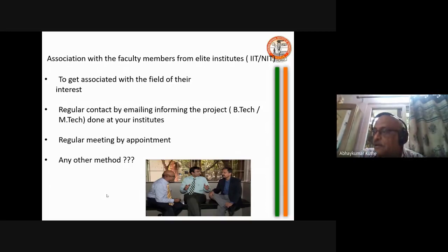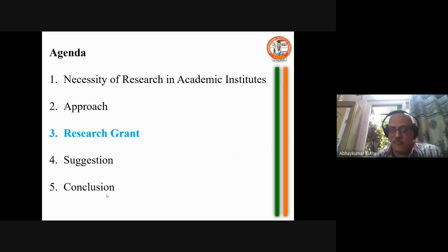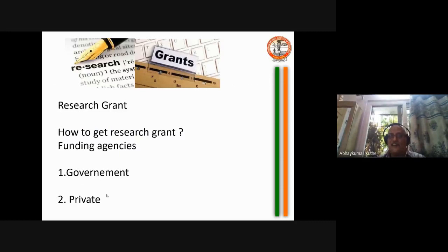Now, next interesting point. I hope I already told you a lot of points related to the approach, but let us look at the research grant. Nothing is possible without the grant. So what is this research grant all about? Now, how to get the research grant? There are only two funding agencies, government and private.